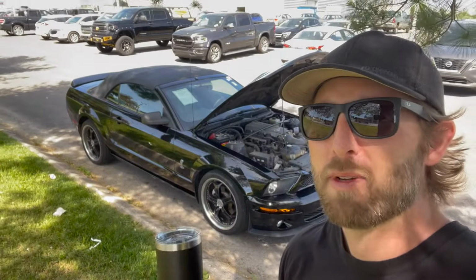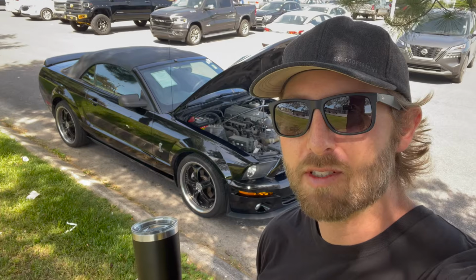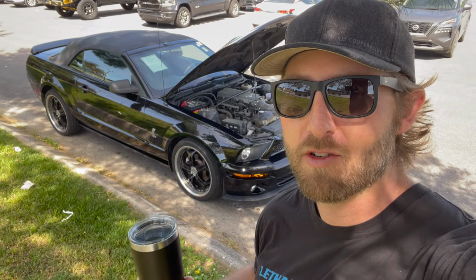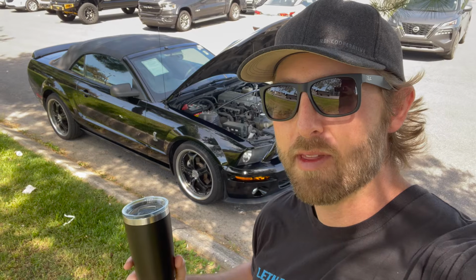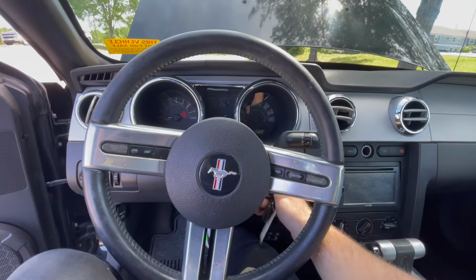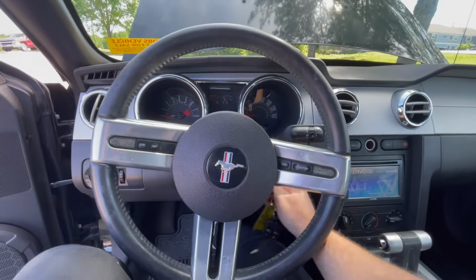After just spending a little bit of time with this vehicle, it's actually starting to grow on me a little bit. I'm kind of a sucker for an automatic car, something you just jump in and cruise. But let's hop in and go for a drive and see what we think about it. All right, let's start this thing up and see what it sounds like. I don't know what that noise is, but that's interesting.